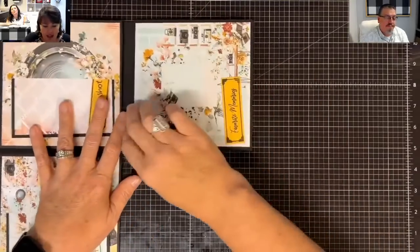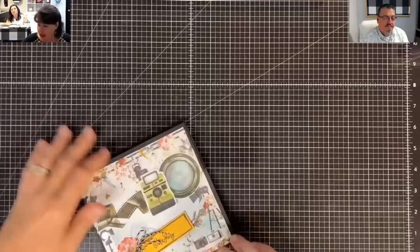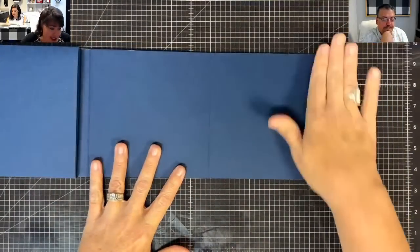Then this is the bottom flap, and it opens as well. I just want you to kind of see what we're doing to let it make a little sense. So there we go. All right, so let's go back to this guy. So basically, all I'm going to do is just add paper.